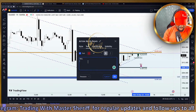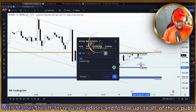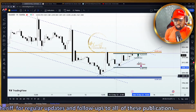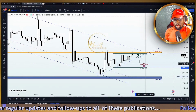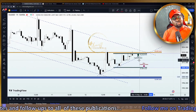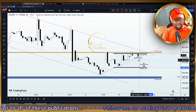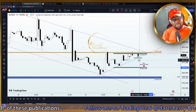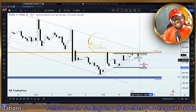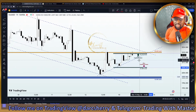So let me label this area for the sake of clarity. So we are having a sell stop order around that area, waiting for price action to drop below that structure. So you can see the difference here. Now I'm having a sell stop order below the 2008, and I'm not having a buy stop order above the 2019. And I told you the reason why. This is a bearish momentum, and the potential of sellers at this point is still looking very possible here. So that is why I'm having a sell stop order around that area.